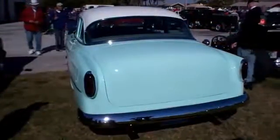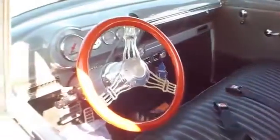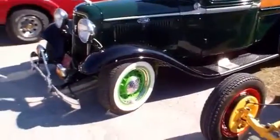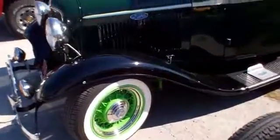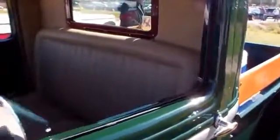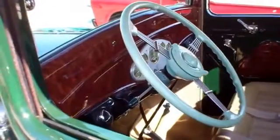Someday I'll have a car nice enough to photograph it. I saw the 48 sold. And now this is a keeper for you, huh? Oh, yeah. It's been in the hospital longer than I have. Beautiful truck.